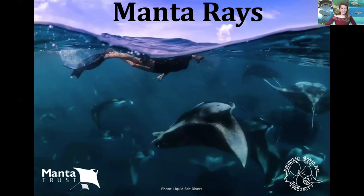Okay, so today, as Jenny said, I'm going to tell you a little bit about manta rays. A little bit different from sharks, but these are some really cool animals. Here's a photo of me amongst lots of manta rays in one of my favorite places in the world. This is called Hanifaru Bay. I'll tell you a little bit more about this during the presentation, but it's a really special place where we get tons of mantas coming together to feed.